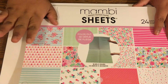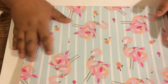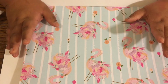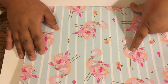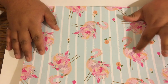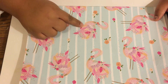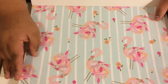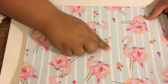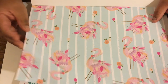I don't care for flamingos. Flamingos is not one of my things at all. But these are just the cutest things I've ever seen. I mean, like I said, I'm not a flamingo person. But I love how they added all these little feathers with all this little texture of different prints and different pinks, and they added a little bit of corally, orangish pinks. And I love the light blue with the white stripes in the back and the little flowers. I saw this, I was like, oh my god, I want this one.